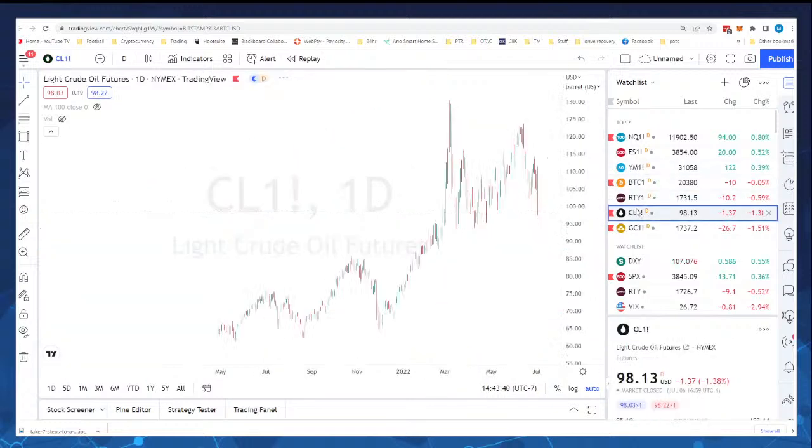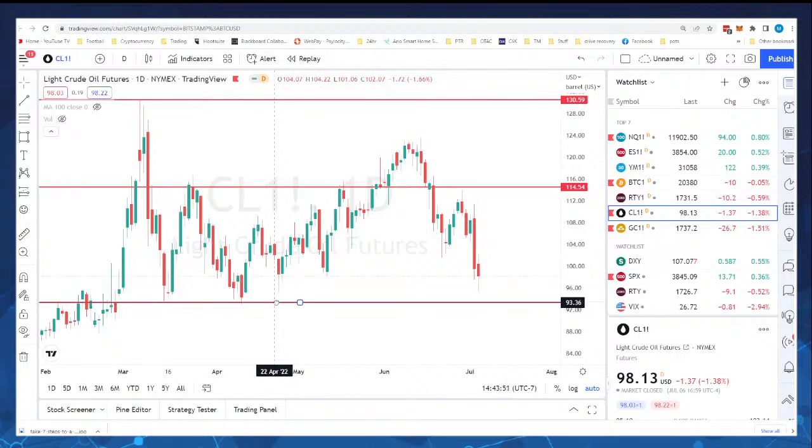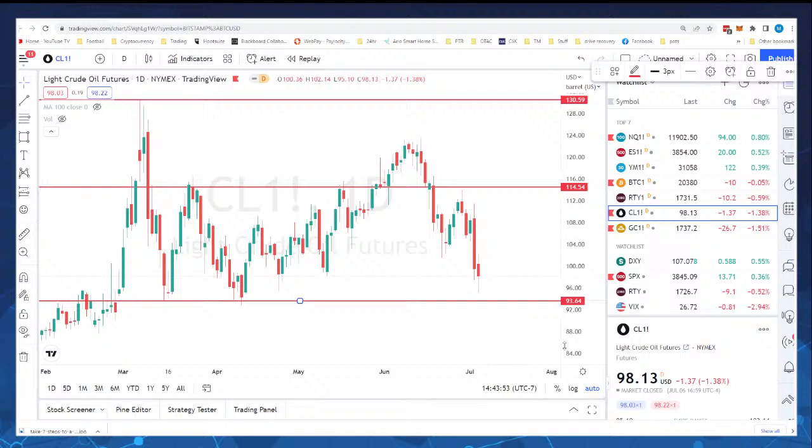Where's my CL? Right, so you had crude oil today breach that 97.50, which I think is an interesting mark. It's struggled there in the past. Now, go to the lows here for the most recent. The most interesting point is right around 93.64.